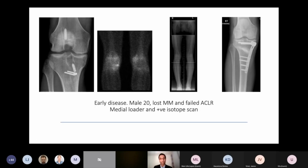This is another patient, once again a young patient, who has previously had ligament surgery. These are the screws from the previous ligament surgery. This is a nuclear medicine scan. And you can see on the right side, there's a high signal uptake on the medial aspect of the knee joint in the right knee and not so much in the left knee. And that's because this patient had a meniscectomy, so that's the medial meniscus, and a failed ACL reconstruction. They did really well with an offloader brace. And by simply correcting their alignment, you can offload the medial part of the knee joint.